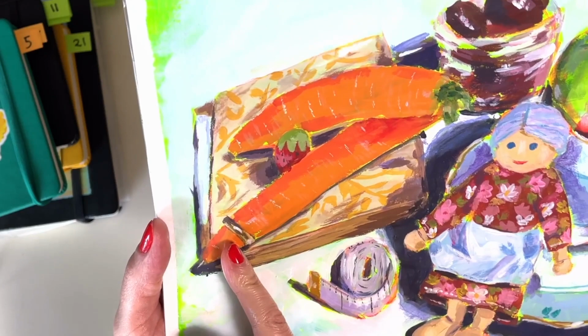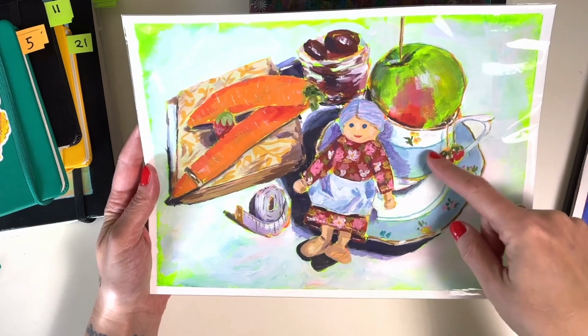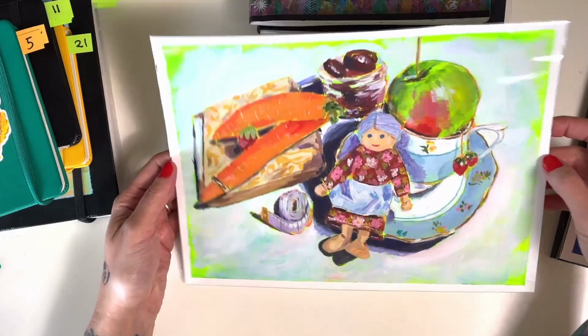Pickled beets, because she always made them, and they were always my favorite that she would put out on the table during roast chicken lunch. Apple. A teacup and saucer, that was hers. Little strawberries. These are actually earrings that Intergalactic Peach Patrol made for me, but because they're cute and she grew strawberries in her garden, I put them there. Another little strawberry, just because. So, yeah. Really been enjoying painting still lifes.